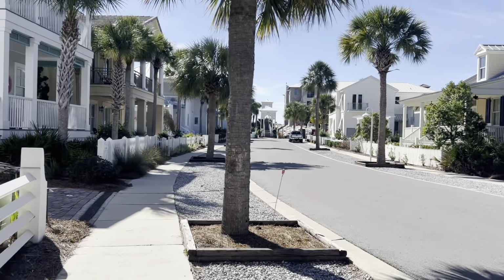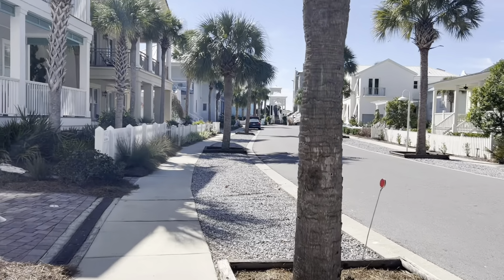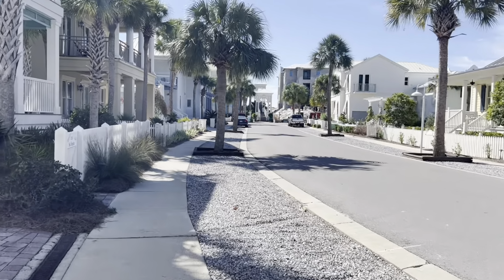This is me walking around the adjoining neighborhood area. I did it one time.